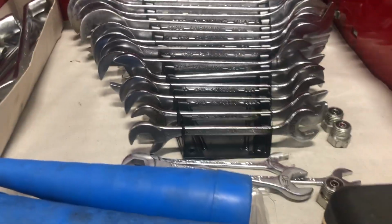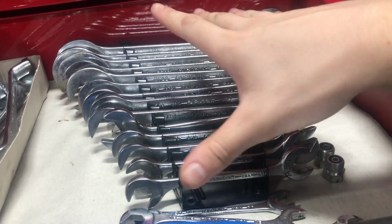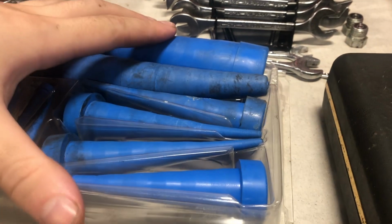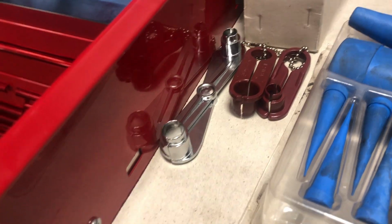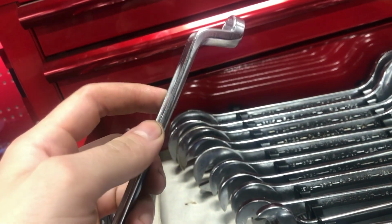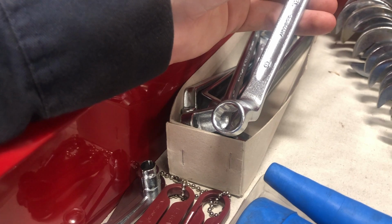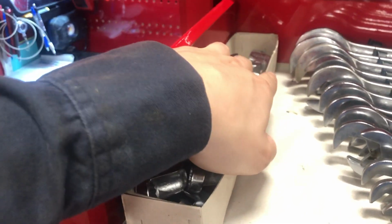Again, wrenches. These are standard wrenches, but these are awesome because they have an angle for hydraulic stuff. This is pretty much my hydraulic wrench set, as well as the plugs for the hydraulics. Got some line removers for transmission lines and AC lines and such. And then this is a nice set from Germany. These offset wrenches, closed end, are fantastic for valve adjustments on like heavy duty diesel. So that's what I use those for.